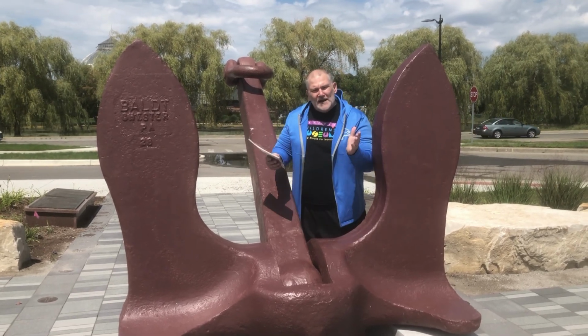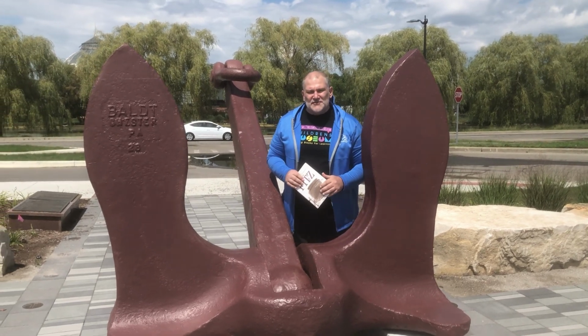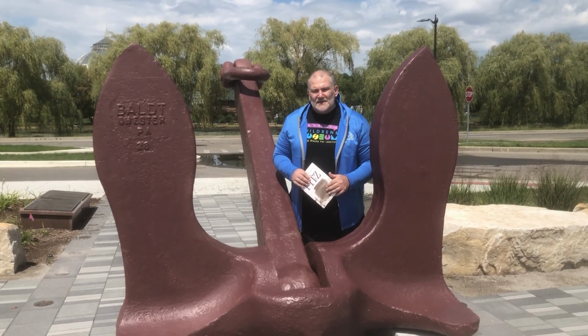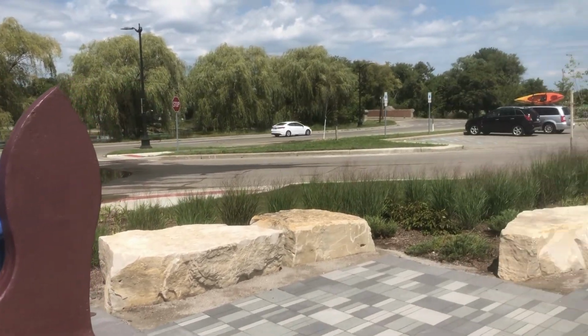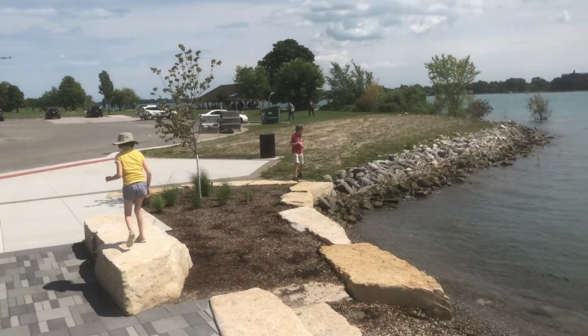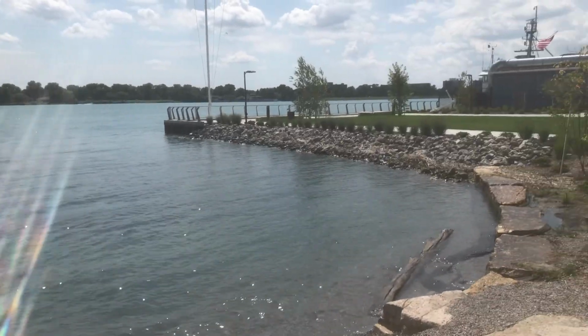By the way, where am I located? Here we have the anchor, like I mentioned before, of the Fitzgerald, the bow anchor. To the south of us, that way, across the Detroit River, is Canada. I'm at the Dawson Great Lakes Museum. But where exactly am I?